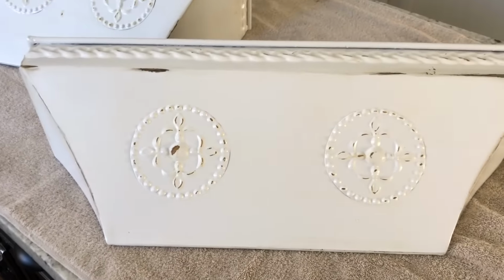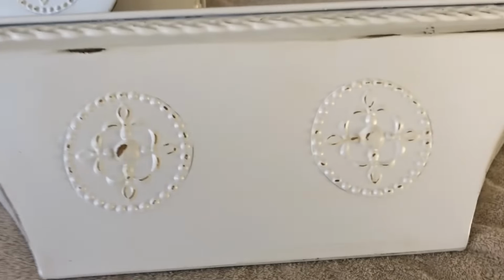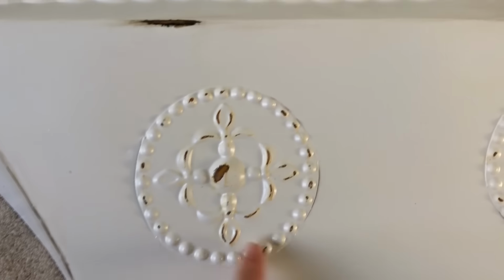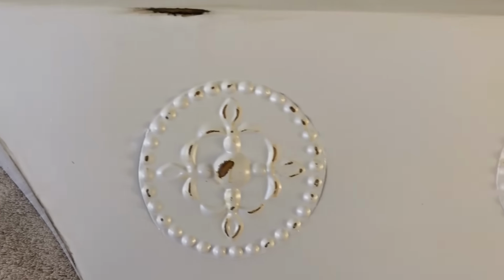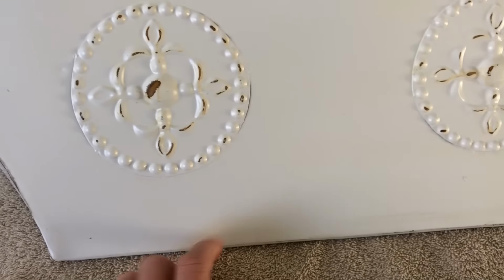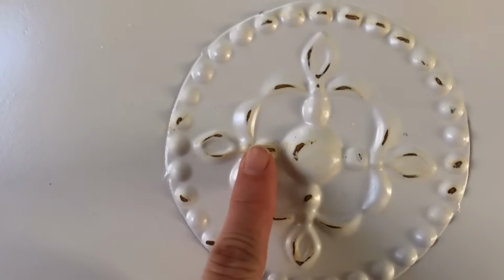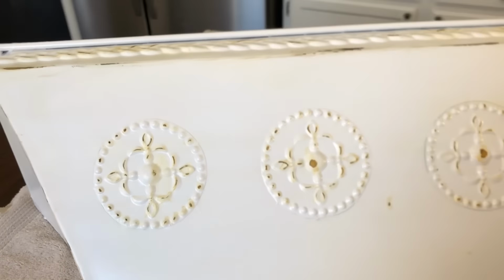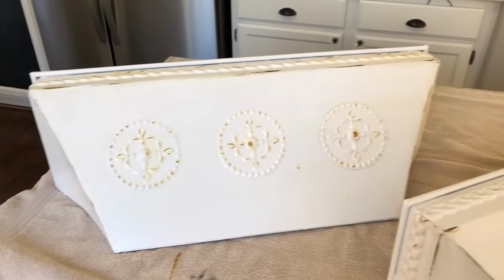Okay, so here's what they look like all finished, and I love how they turned out. I love how whatever color was underneath, that these were painted with or stained with or however they were done, it came through almost looking a little like rust, so they look even more old and antiqued. But I love, love, love how they turned out.